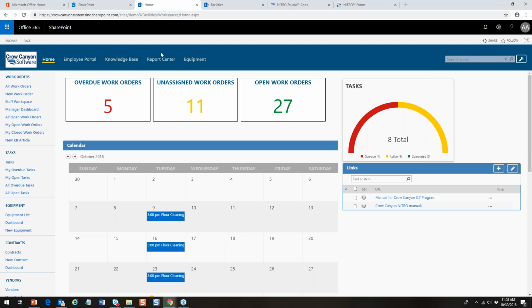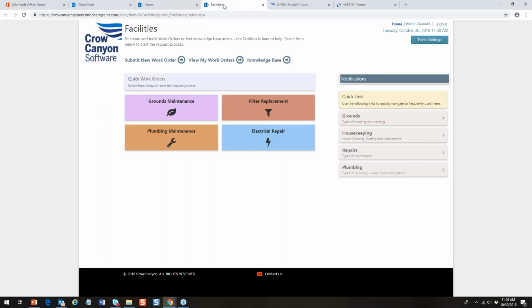But we also give them a user interface called a portal, application portal, that they can come in, and then from a user's perspective, this is a very nice, simple, clean way to enter in an issue or a ticket or a problem. And they can submit a new one. They could view the knowledge base. They could view their existing tickets, view the knowledge base, whatever, have certain quick tickets right here that they can go to.